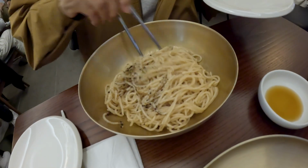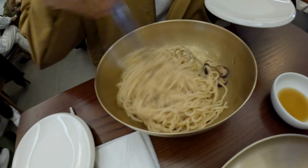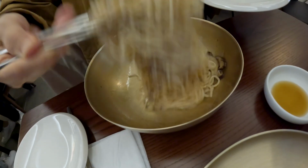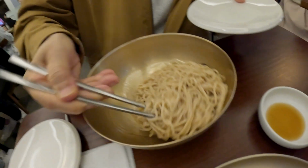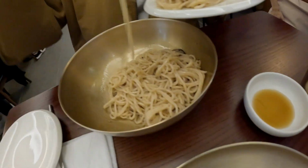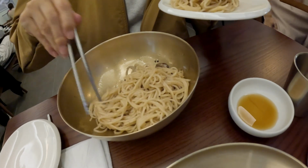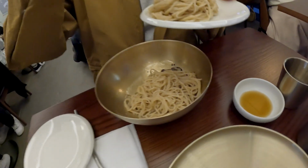This is the perilla oil noodle, or called the Naengmyun. Perilla oil is pretty commonly used in Korean cuisine. It's very similar to sesame oil, but has a little bit more of a refreshing herb-like scent. This is a cold noodle. It was, I thought, a decent size. The perilla oil scent was very pleasant.